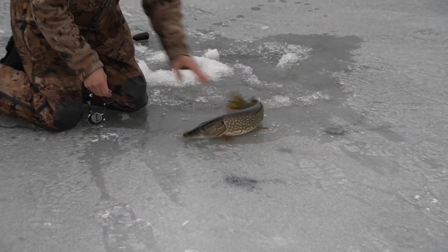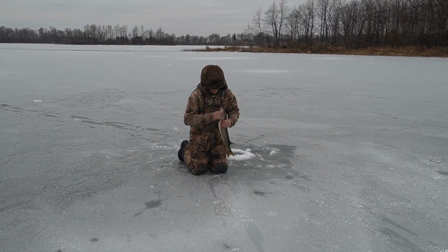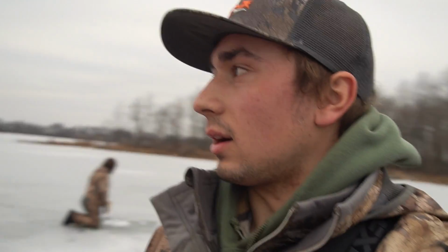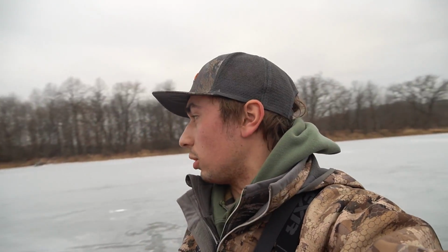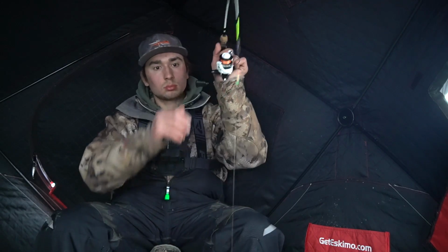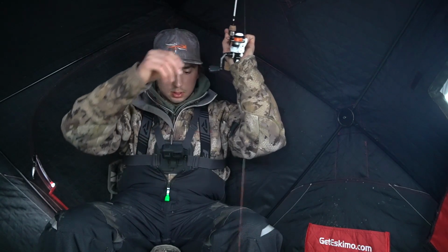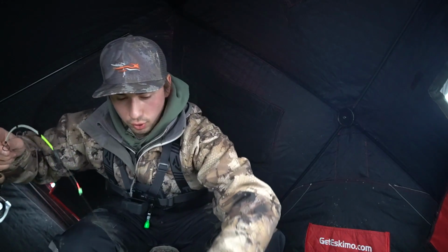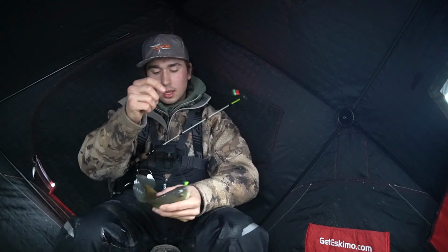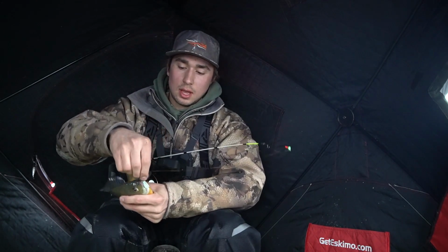Oh my god. We thought we escaped them. Hey, this one's bigger than the last lake, though. All right, we are at this new lake, and Dustin just pulled a northern up. It's not a good start. There we go. Oh, yeah. Look at that guy. That is a fatty.